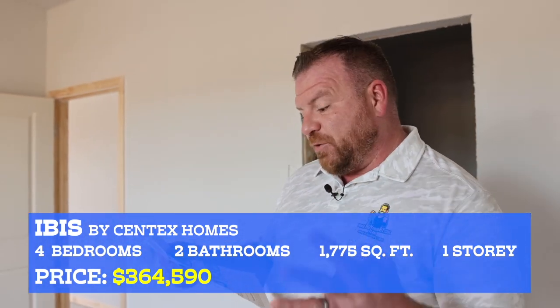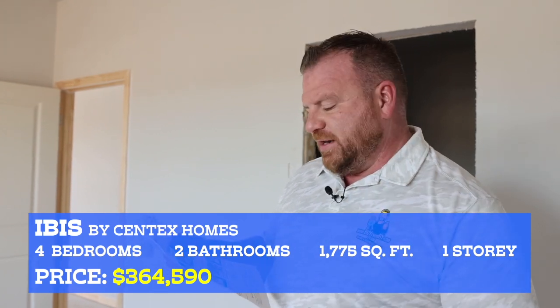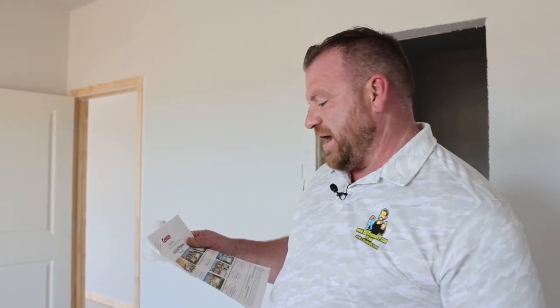So again, this is the Ibis. 1775 square feet, four bedrooms, two baths. This is gonna be available right in the beginning of the year. Tons of incentives. They've got some rate buy down programs and don't forget that realtor loyalty program. I can get you some more money off the price of this house. So you need to reach out.